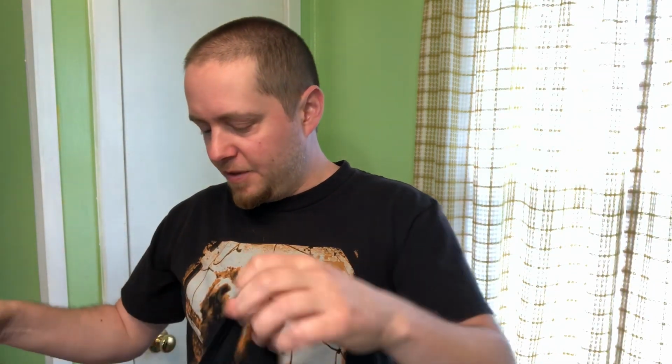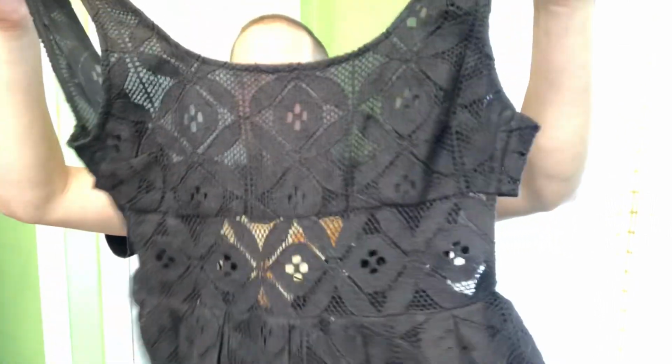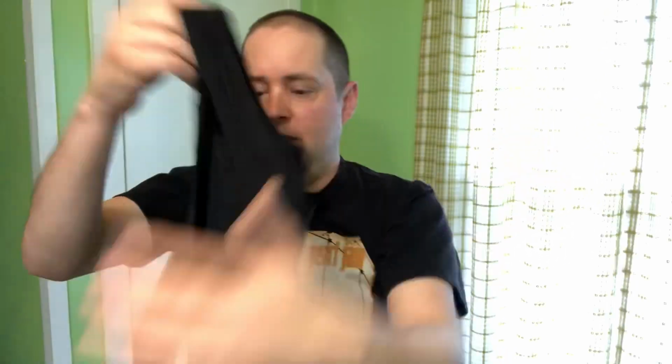Okay, speaking of dresses, got another one here. This is a Free People mini dress, zip back there, lacy features. I'm not sure exactly what I'll get for it, but again, dresses are $7.99, so I'm probably looking for 30 minimum on them, or I'm just not going to pick them up.